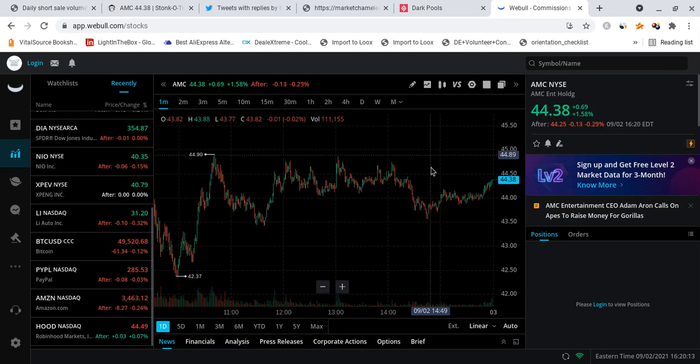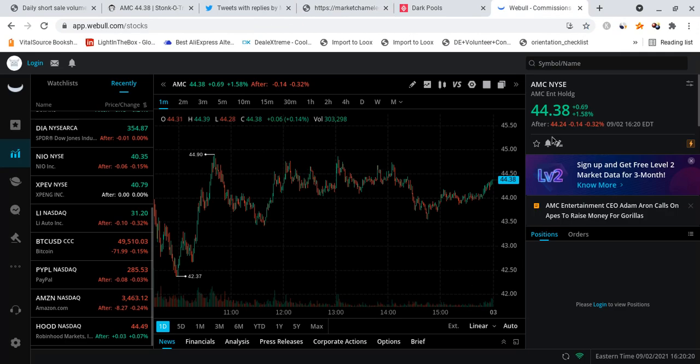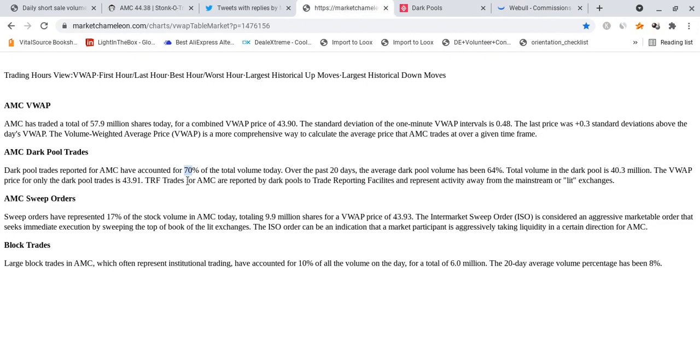That's probably what their intention is. That is possible, but I can't promise you that. Also, the buying that has been going on, especially as we are in a bullish cycle, that also plays a big role in it going up, especially if you account for the algos. But overall, guys, it is important to know that 70% of the trades today did happen in the dark pools.